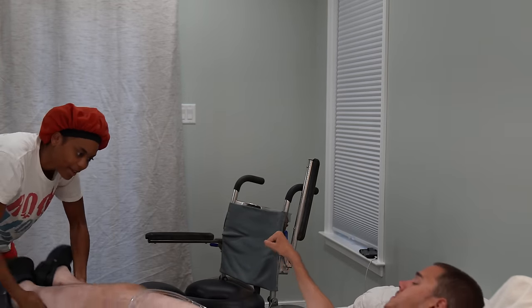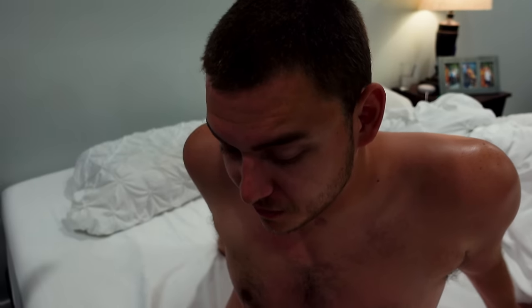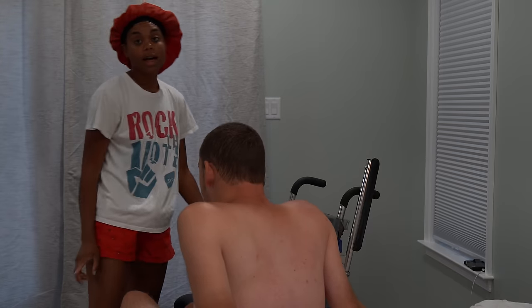Come on over, baby. This is how we place Cole's feet on the shower chair for the transfer. It makes it easier so his feet don't get caught on anything, and it's a very smooth process. You gotta have the feet and the foundation set before you transfer, otherwise it's not a good transfer. All right, can we get on over? Let's do it.